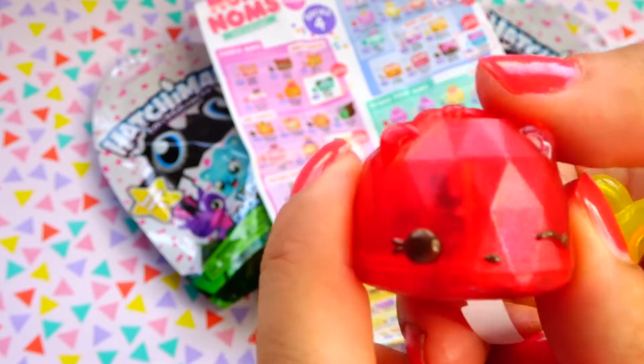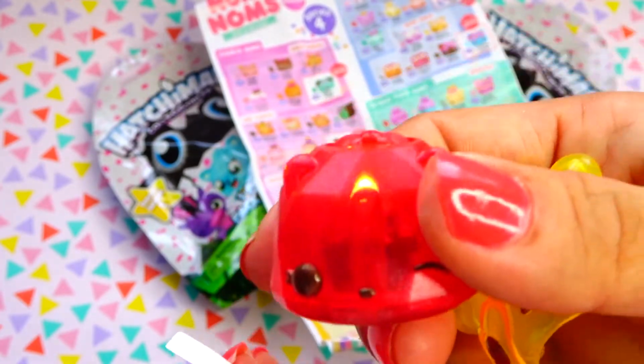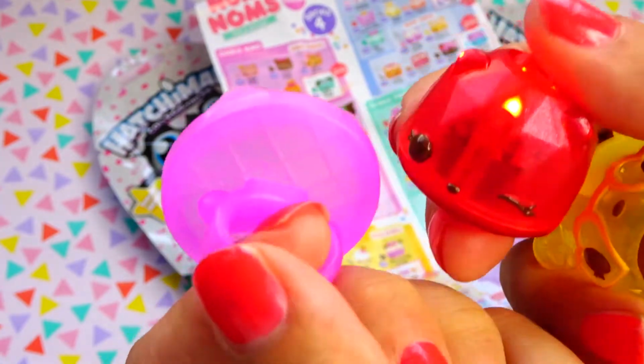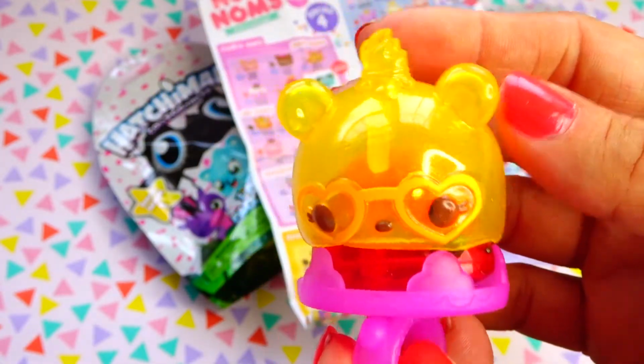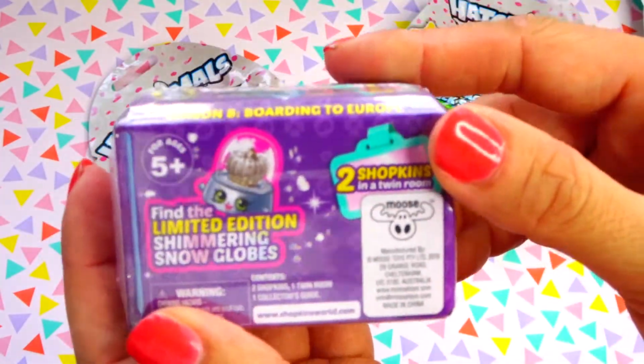And we got Cherry Gem, and she lights up like this. This is really cool, and there's a ring so you can wear it. Unfortunately, my finger's too big, but I'm sure for you guys, it'll fit perfect. How beautiful is she? So next up, we got some Shopkins.